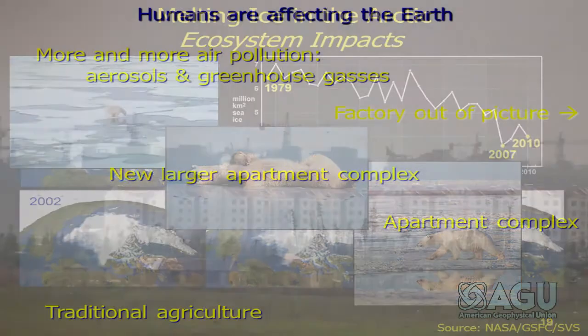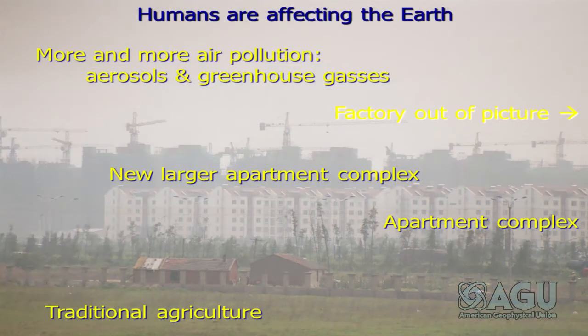We're affecting the Earth. This is a picture I took near Shanghai a few years ago. And I like it because the foreground is traditional agriculture, which isn't all that different than what was there before, except there are probably more trees. And behind that there are some apartment buildings, just like 8-9 stories. And then there are some much bigger ones, over 20-story apartment buildings. And they're there because there's a big factory out of the picture. This is a good example of the complexity of human activities.